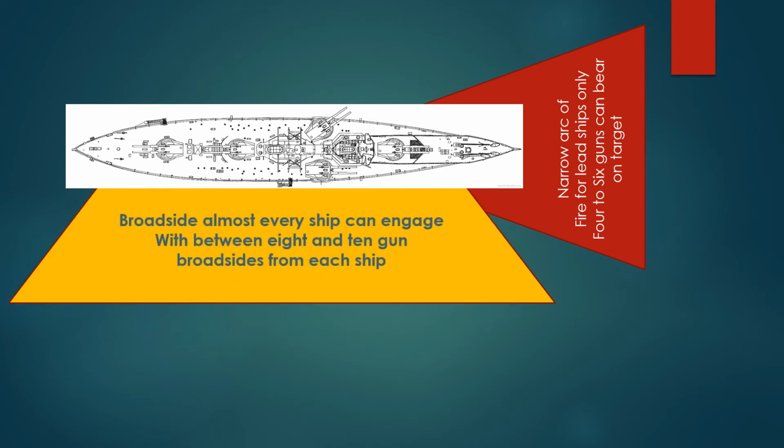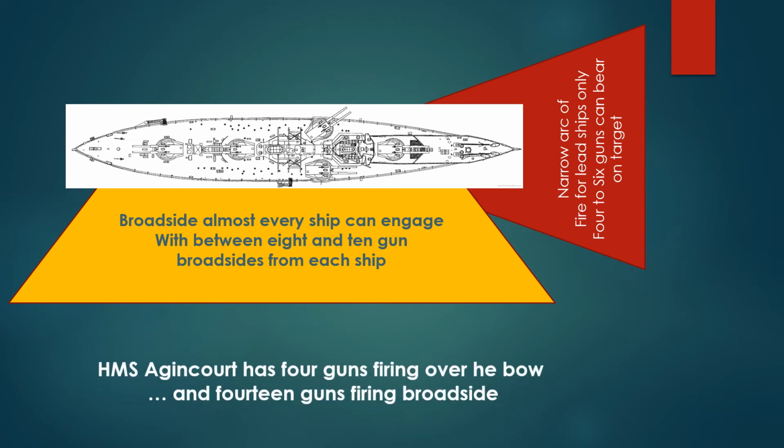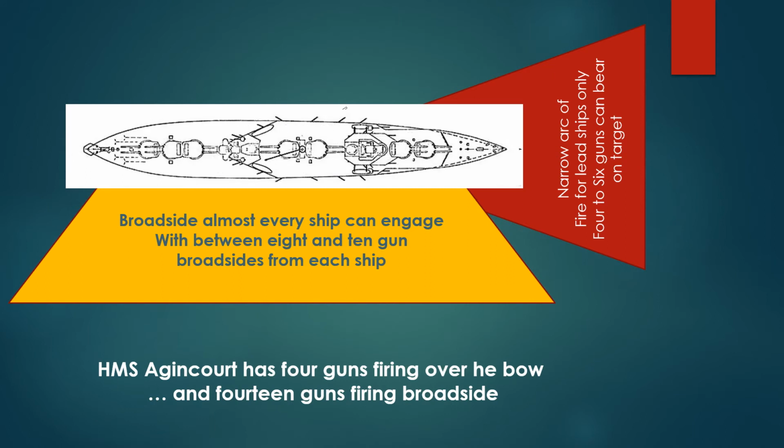A ship that is bow on to a target has a very narrow arc of fire, for the lead ships only to fire their forward-facing guns. 4 or possibly 6 guns can fire directly ahead. On the other hand, the broadside to either side means that almost every ship can engage with between 8 and 10 gun broadsides from each ship. In fact, HMS Agincourt has 4 guns firing over her bow and 14 guns firing broadside. 2, 4, 6, 8, 10, 12, 14. 7 twin gun turrets.